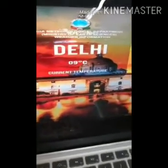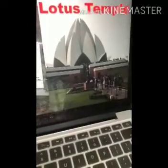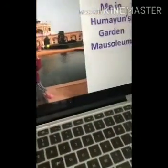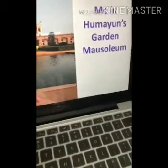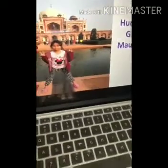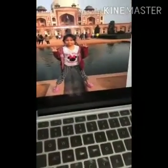One of the places we visited was Bahai Temple, or Lotus Temple. This house of worship is a place for prayer and meditation for the peoples of all religions and races. We also went to Humayun's Garden Museum and saw the tomb of Mughal Emperor Humayun, built in 1570. See my photo here at the fountain in front of the beautiful building?